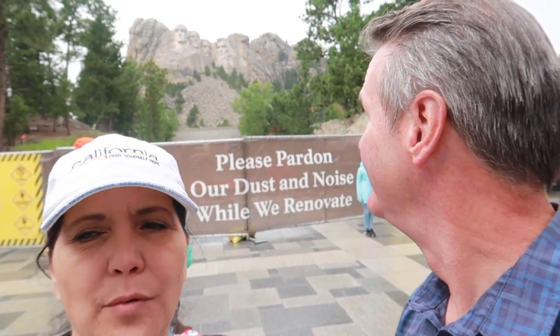There it is. We made it. Got a little rainstorm going on, but we're still enjoying it. It's very cool. It's amazing. It is amazing just to drive up to it even. So this construction is the viewing area that they're redoing? So we can't get quite as close, but it really doesn't make much difference. No, I mean, you see it.